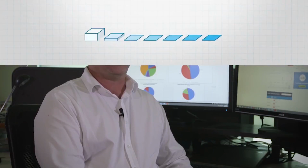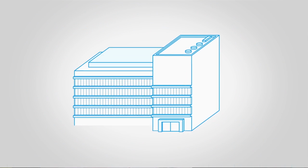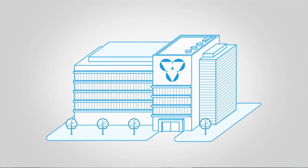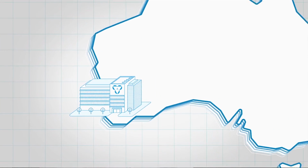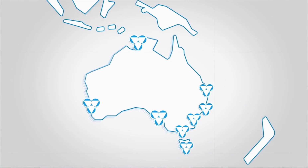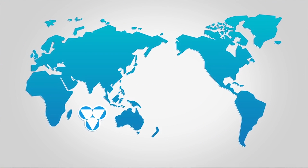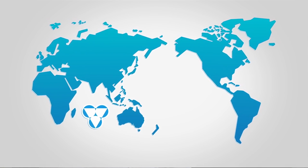I'd like to see Hazer develop the process to a point where it's got its own plants up and running, and we're actually producing significant amounts of hydrogen and graphite to service the global markets. At that point, we'll have significant revenue streams, significant margins and profits being able to be developed by the business, and we'll also have the opportunity to license the technology to other users who would also like to take advantage of the process.